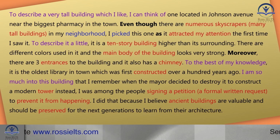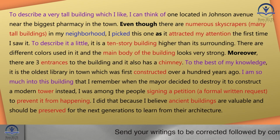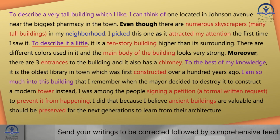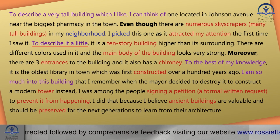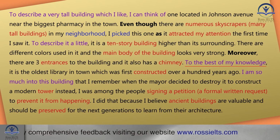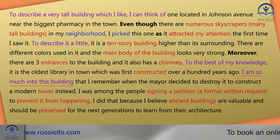I started my answer saying, to describe a very tall building which I like, I can think of, and then I talked about the location of that building. Or to describe it a little, then I gave more information about it. To the best of my knowledge, I am so much into this building. It means I like this building very much. I love it very much.